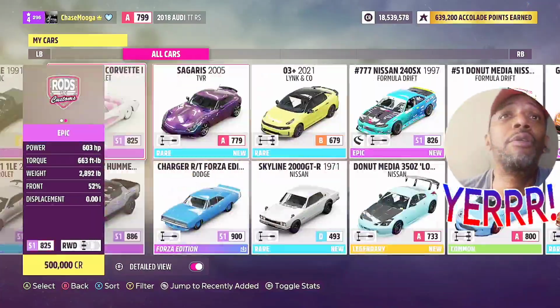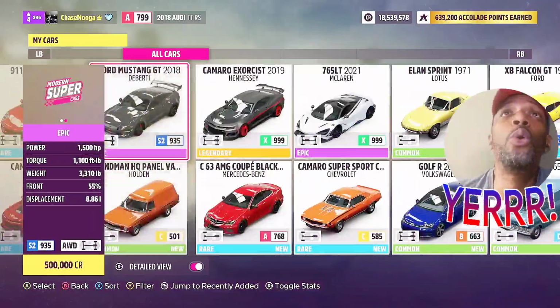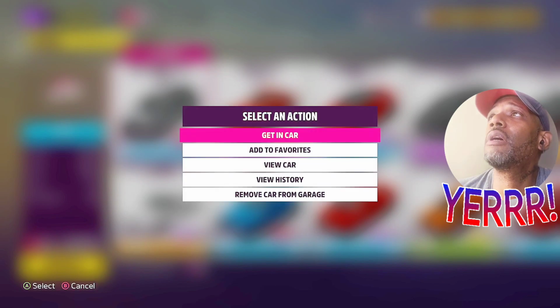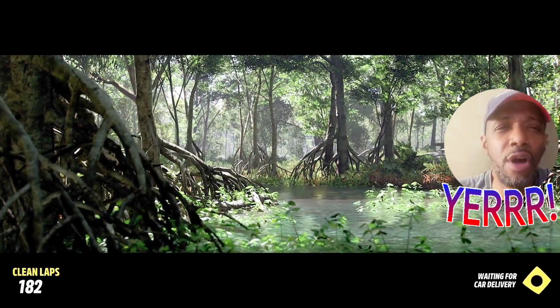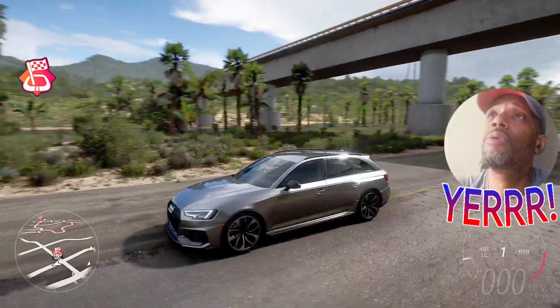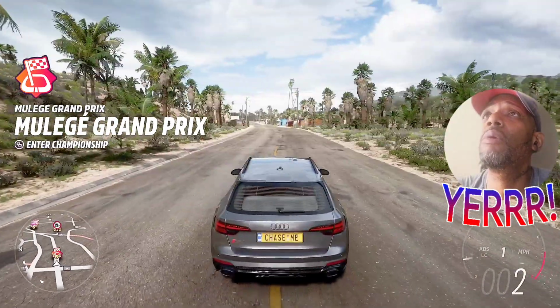Oh, I did not know that this Audi was so old. I've got over 800 cars, so there we go. That's it right there. RS4 Avant. Gonna get in this car, have it delivered to us, drive it somewhere. Where exactly are we?